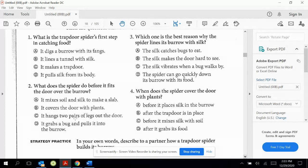It hangs 2 pairs of legs out the door. Well, if the door isn't made yet. It grabs a bug and pulls it into the burrow. It doesn't do that until after the door is made. So even though it doesn't expressly say this, we can see this would be the best choice because we can see that those aren't right.